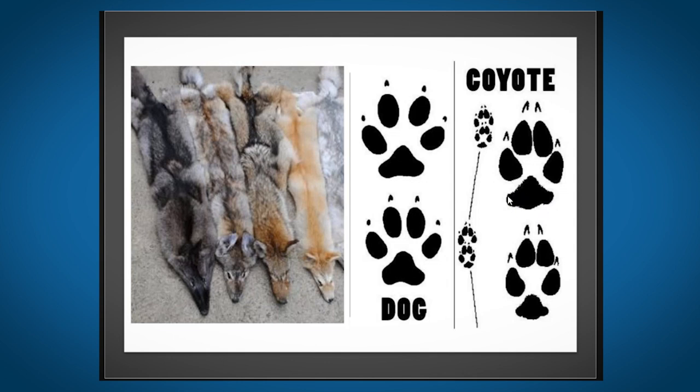Sometimes you can see prints. We live in a place where we've got lots of sandy soil, and basically it is sand, right? Or even along the beaches. And so I always like to tell people one way you can tell if it was a coyote print or a dog print. First off, how many of you have dogs? A lot of them. When they're not on the leash, do they walk in a straight line? No, they kind of follow their nose, right?